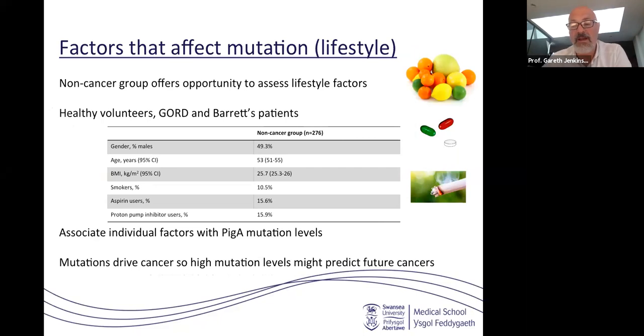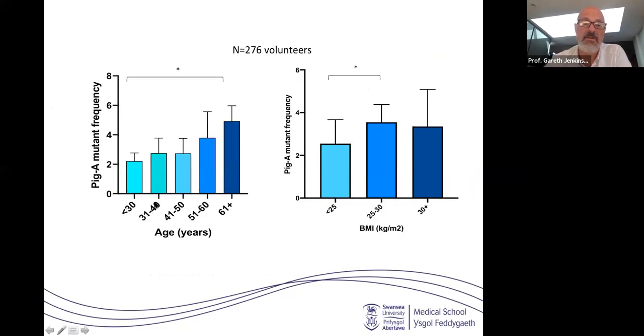But what's more interesting, I think, is when we have looked at the data in more detail, we have found that when we look at the non-cancer patients, so these are patients who don't have cancer, and we've tried to assess what aspects of their lifestyle and other exposures might contribute to their mutational status, we found some really fascinating associations. And so age is a key factor. So as you age, you get more of these PIG-A mutated red blood cells. This would be expected because as we age, we accumulate more damage and our DNA repair works less efficiently. And so this was what you might expect.